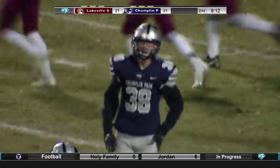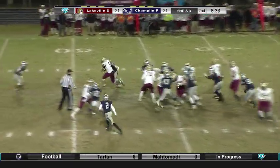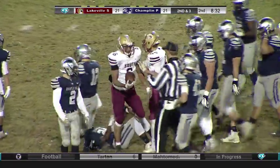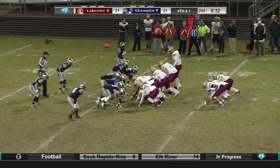His kick is up, and the snap, the handoff to Layton. He goes wide. A bracket tackle that time to bring him down at the Champlin Park 46-yard line. Fourth, maybe the length of the football.